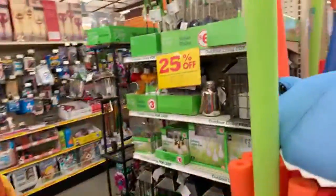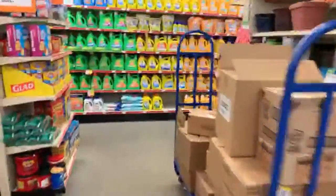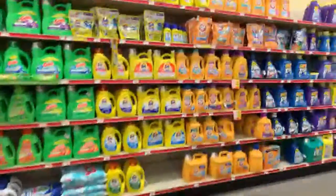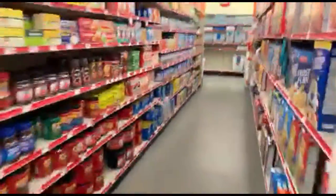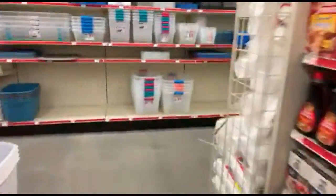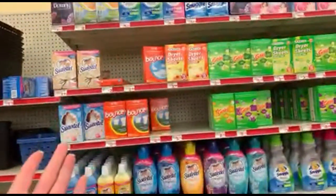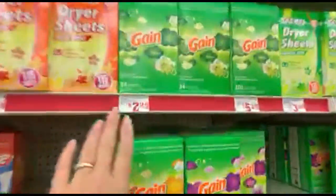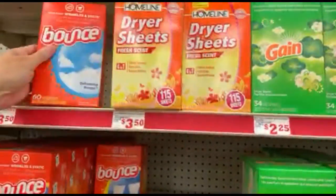Oh, and then let's see. Oh, I was going to show you guys something. Let's go down and look at this. To me, and this deal just started today, this is a no coupon deal. And I think it's going to be a really amazing deal. 95 cents for, does this store have any? Yes, these aren't marked, not the Gain. It is the Homeline brand.